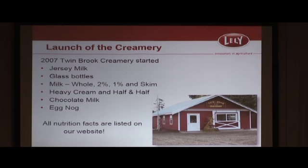And we kept thinking, well, why would they want to put another gallon in next to everybody else? And as far as we can see, there really is no reason to compete in that market. And so we knew we had to do something different, so we started using the glass bottles just to differentiate ourselves from everybody else. And then to further separate ourselves from the rest, we did non-homogenization, and we bottled with Jersey cows.